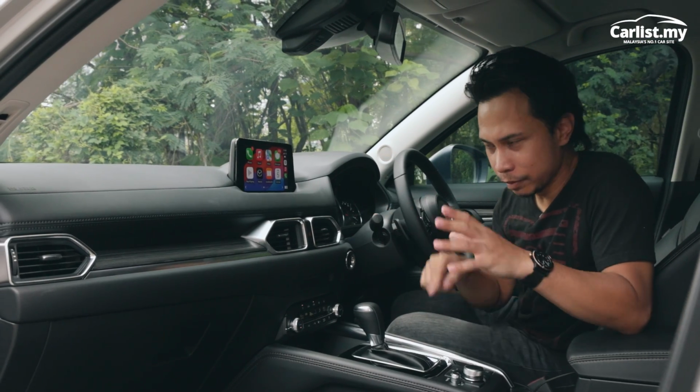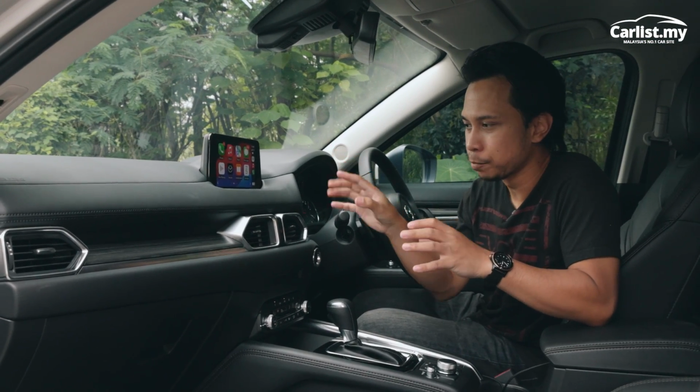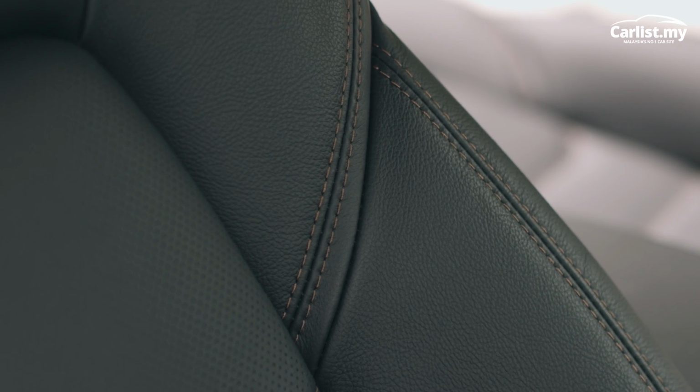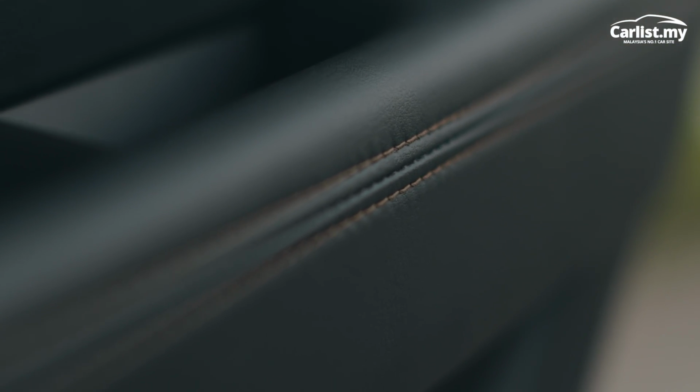And it's not perfect, okay? You have the old style MZD Connect, looks a bit dated on the screen over there without CarPlay. You have black leather with this gray stitching, but elsewhere on the door panel and on the seat you have this brown stitching, which makes no sense if you have two contrasting stitch works.